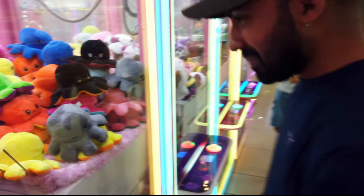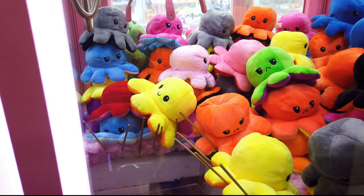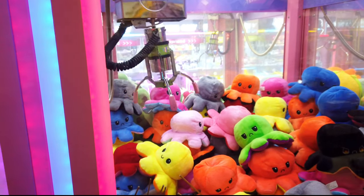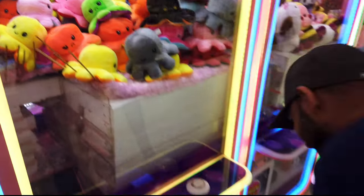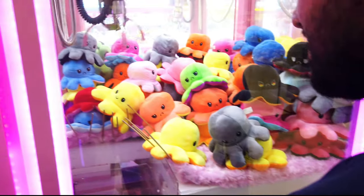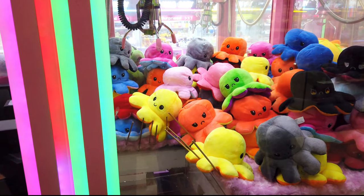He's going for the same one, guys. Yeah, he's doing the shaking trick as if it will work, but hopefully it works. Even worse than ever. And the last one. Last one always wins. Yep, the last one is always the winner. Okay.